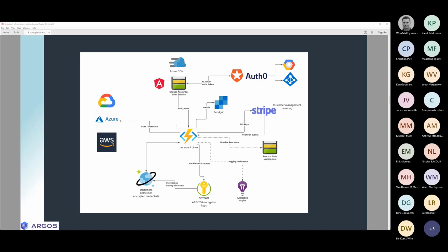Which is our .NET Core. So ARGOS runs on .NET, and there's no secrets or trade secrets in here. It's all .NET Core running on Linux Azure functions. So our application is written in .NET and C#, but runs on a Linux Azure function worker.